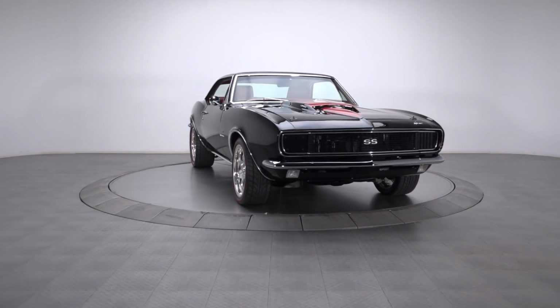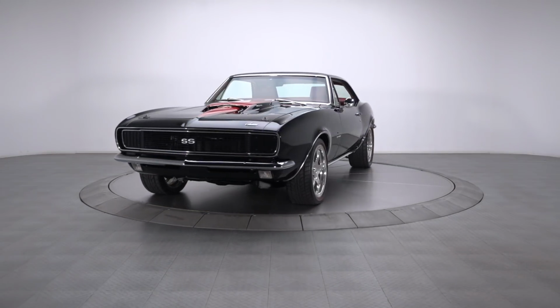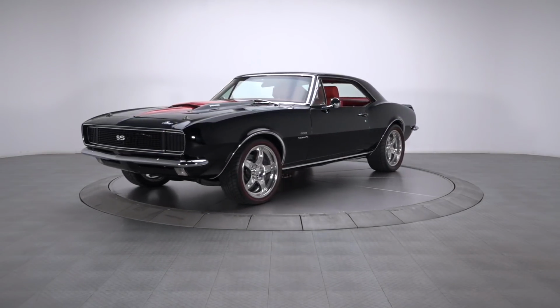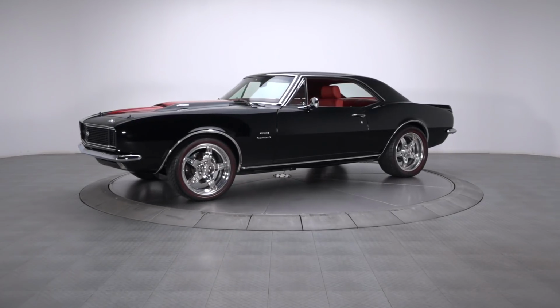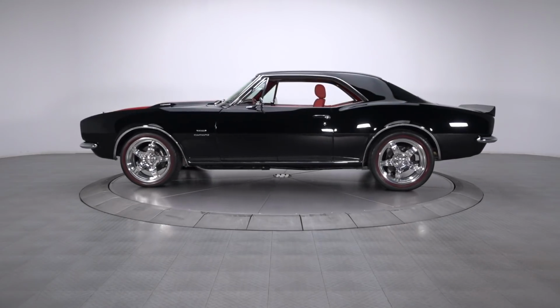This 6-liter powered 67 Camaro was built for the enthusiast who wants the absolute best. If you've been languishing at your desk debating a purchase while your favorite F-bodies cycle through our inventory, here's a chance at redemption.